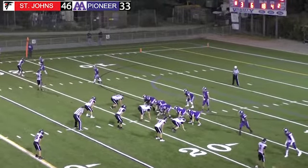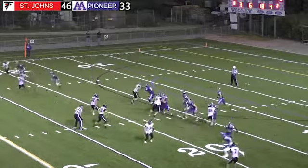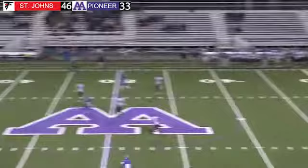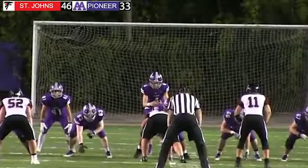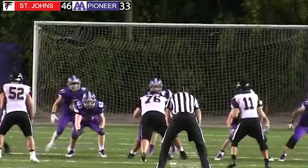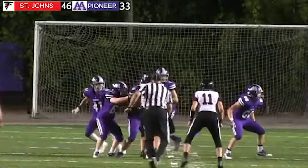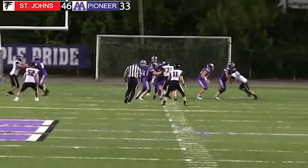Again, 2 receivers split out wide to the right, 2 receivers split out wide to the left. Easthope comes back, looking to his right. Now throws all the way down the middle. And the pass was tipped as Wadlington looked to have it, but the pass tipped right in front of him as Easthope gave it a ride all the way down to the 45-yard line, trying to make something happen.